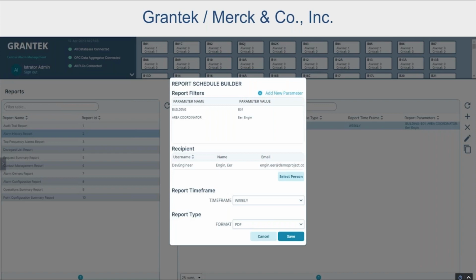Once the report schedule pop-up builder is opened, either by selecting modify schedule or add schedule, this would be the pop-up that you receive. Here you can add any number of filters to the report. You can specify the recipient in the recipient section, and then you can specify the report time frame, whether it's daily, weekly, monthly, or so forth. And report type is where you're selecting the format, so PDF, CSV, or HTML.